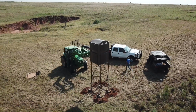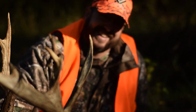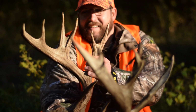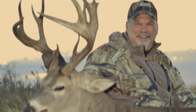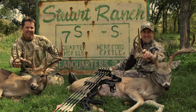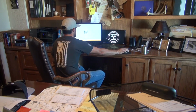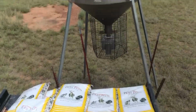So over the last couple of years, we've had the opportunity to shoot some quality bucks on the ranch. We average about 135 to 140 on our deer, but we've had several larger bucks. This ranch has the capability of producing 150, 160, actually all the way up into the low 190s and the low 200s. And as I flip through these pictures, you can see that we've had the caliber, we've got the quality, the deer are here. We put the time and the effort in.